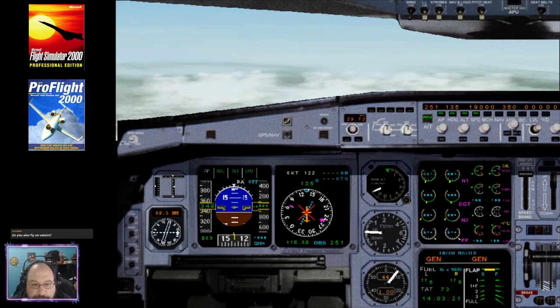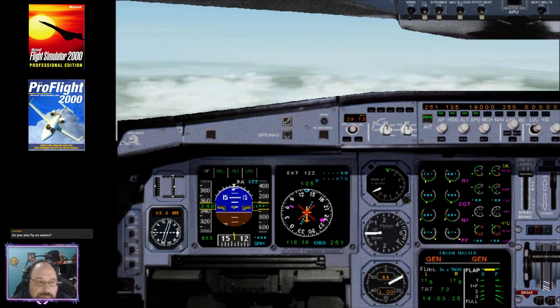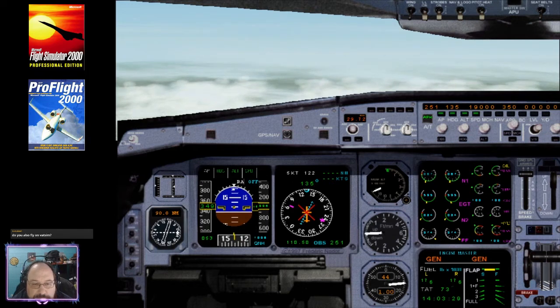4 miles west, altitude flight level 180. Austrian 950. That's the traffic.